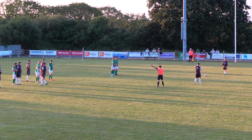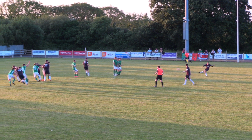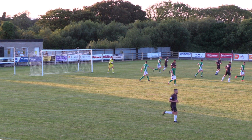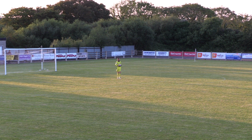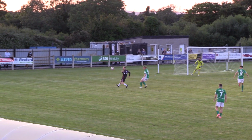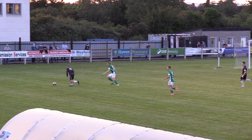Jack Doherty standing over it. McNulty gathers it. Not too difficult. It was an easy height for a goalkeeper of his calibre to handle. Chipped over the top, looking for Doherty to make the run. He'll keep it in play. He wants to take it onto his left foot, don't forget.